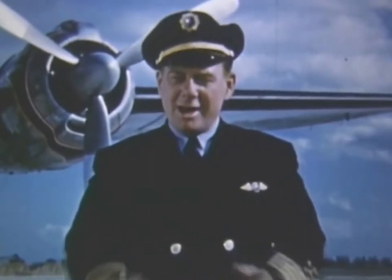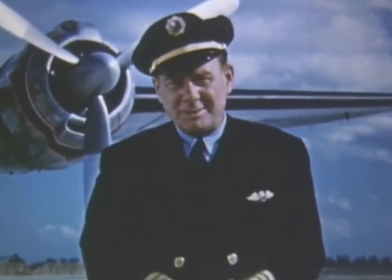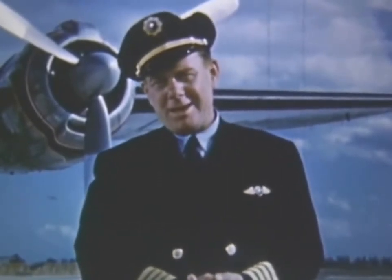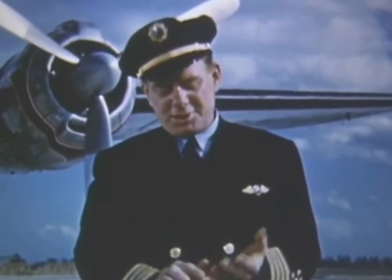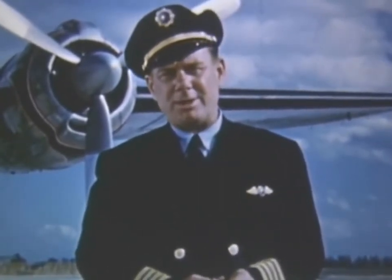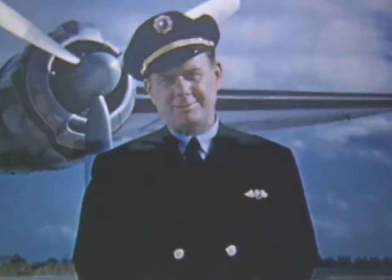Well, we all have our dreams, I guess. I never did aspire to own an airline, but I always wanted an airplane of my own, even when I was a kid. I've got two of them now, a DC-3 and a Navion. And there are thousands of privately owned airplanes all over America today.